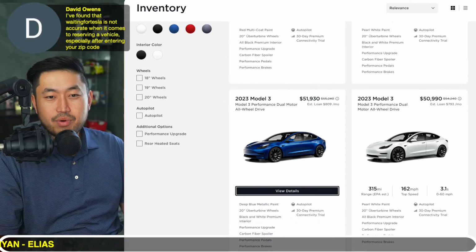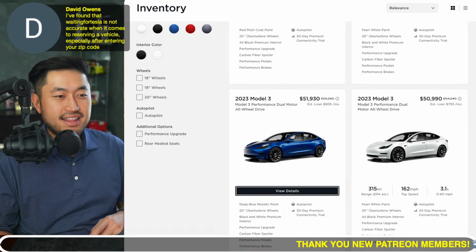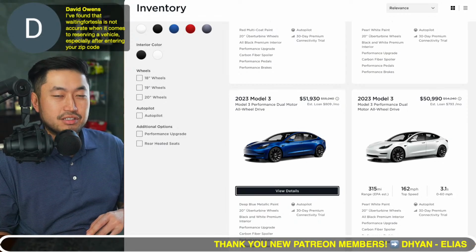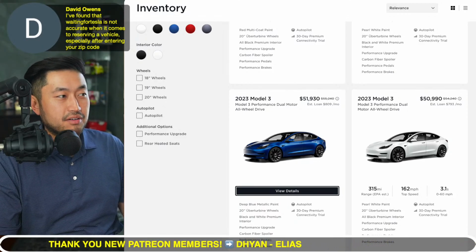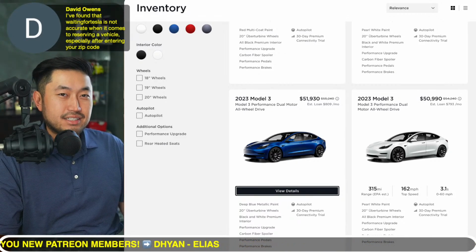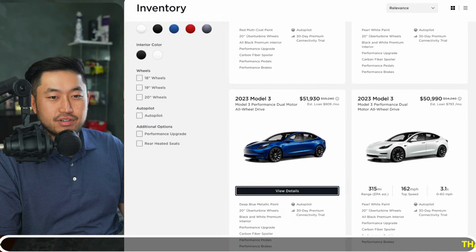David, I found that waiting for Tesla is not accurate when it comes to reserving a vehicle, especially after entering your zip code. Yeah, unfortunately, they haven't figured out that link yet. It's good to try and get somewhat of an idea of where these vehicles are, but unfortunately Tesla is pretty strict about keeping vehicles in certain states, and they do not like out-of-state registrations.